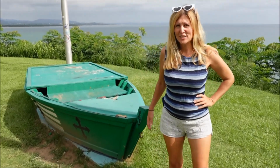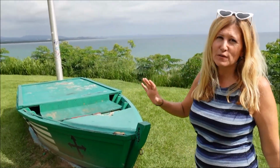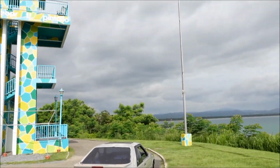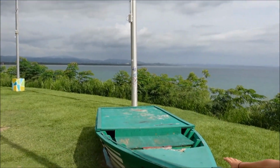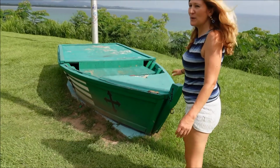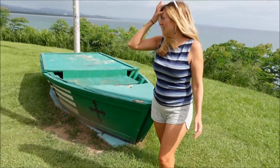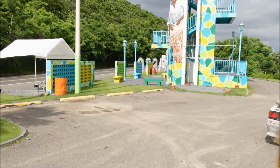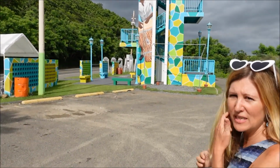In the town of Añasco, you have to stop here at this beautiful Mirador that overlooks the Añasco Bay. It has some really cute little places you can take pictures, like this boat or the sign. It even has some really huge letters over here that you can take some pictures with. And on the weekends, oftentimes they'll have some places where you can get some drinks or snacks too.